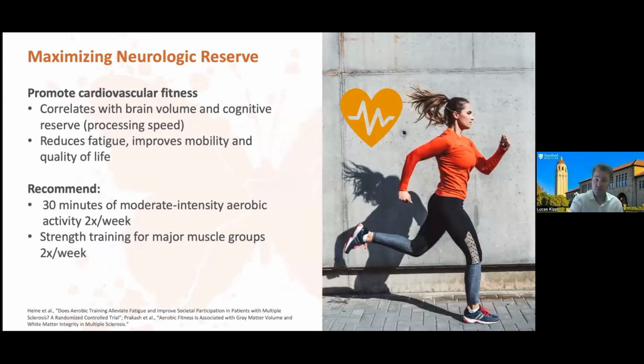We also know that promoting cardiovascular fitness actually correlates with brain volume and cognitive reserve, particularly processing speed. There are also other benefits to exercising, like reducing fatigue, improving mobility, and patients actually rate their quality of life higher if they're exercising. Our guidelines are not overly specific, but recommend at least 2 times a week of cardiovascular exercise, getting that heart rate up moderately for at least 30 minutes, and also 2 days a week of strength training of major muscle groups.